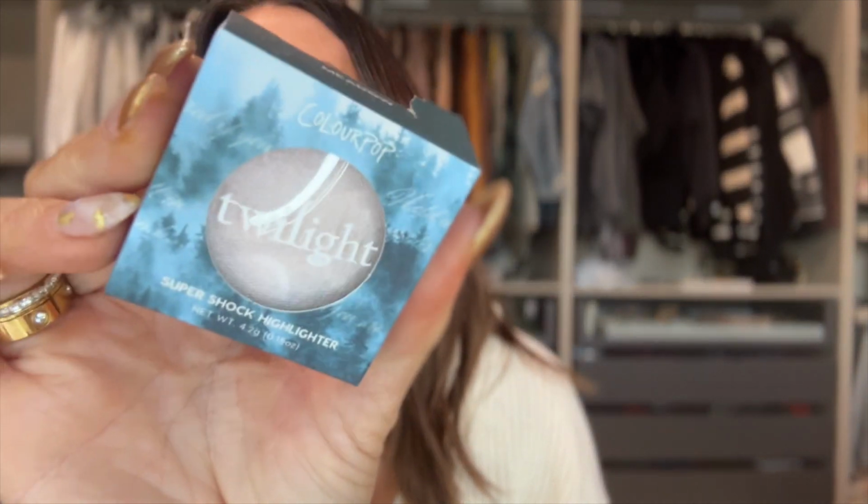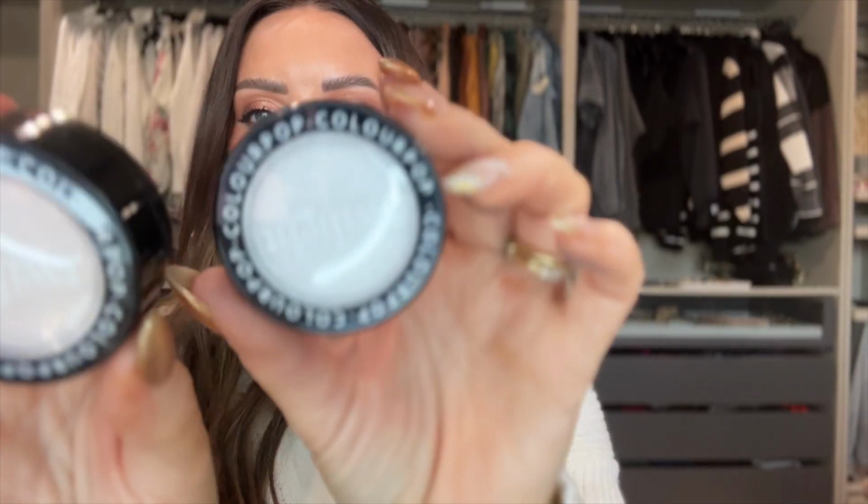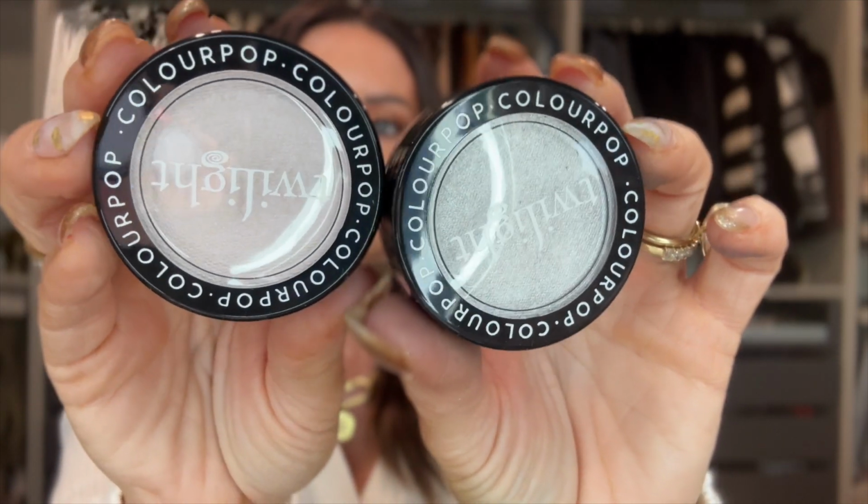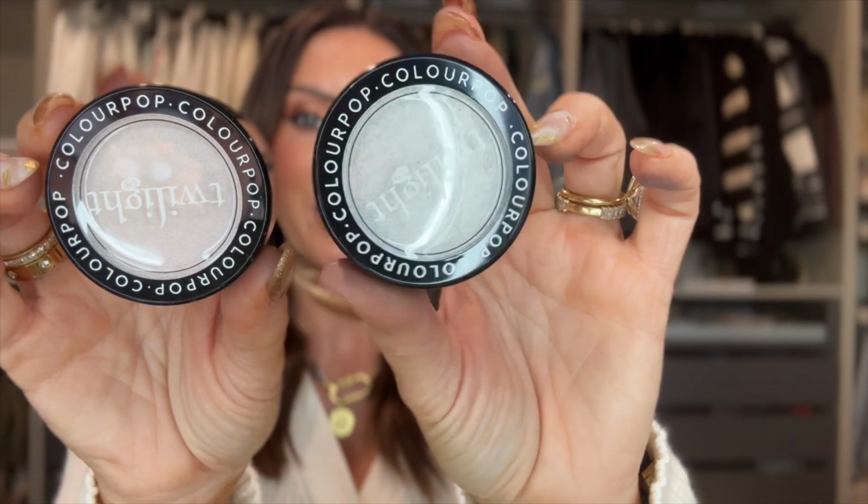All right, next we have two of the Super Shock highlighters. So this one is in Meadow. The packaging is just so pretty. The packaging is just black and says Colourpop and then says Twilight. So this one is Vampire Skin and this one is Meadow.